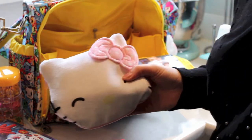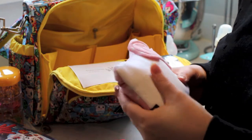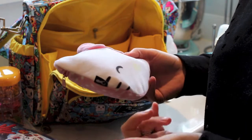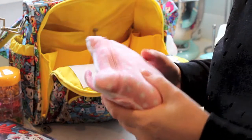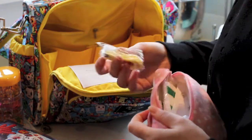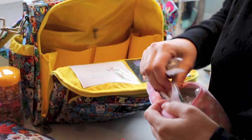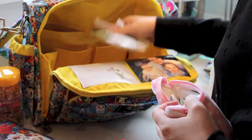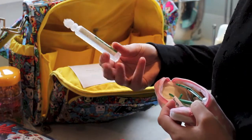Here is my Hello Kitty first aid pack. Like I was saying before, Typo have got this collaboration at the moment with Hello Kitty. I think it's this plush. It feels so nice, it's really lovely. The polka dot back, and inside it's just got everything. Nail clippers, nail files, comb. It's got a face washer in there, even though I've got other face washers. It's got a brush.